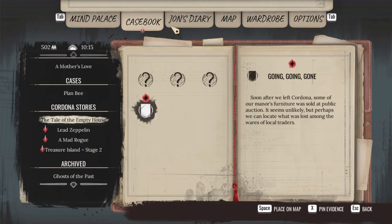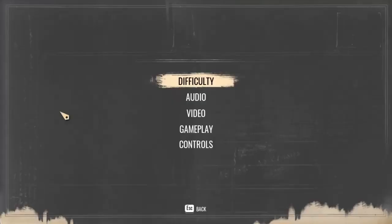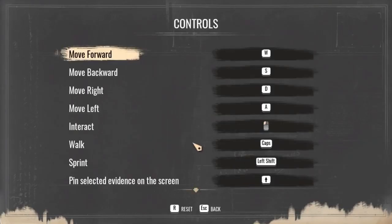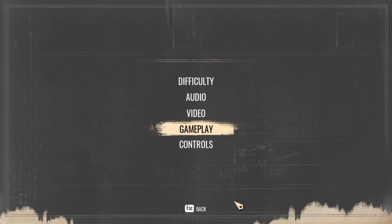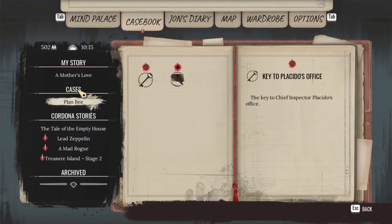Oh boy. I'm very curious about, where is it? Controls? Gameplay? Enable streaming. I'm very curious what this is. Loading duration. Yeah. So, maybe I'll get to try that out some other time. But either way, we'll go off with Plan B.